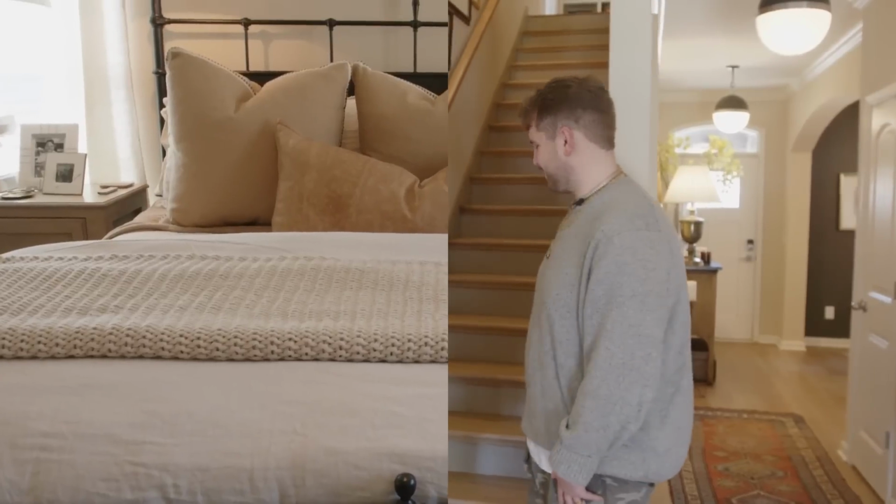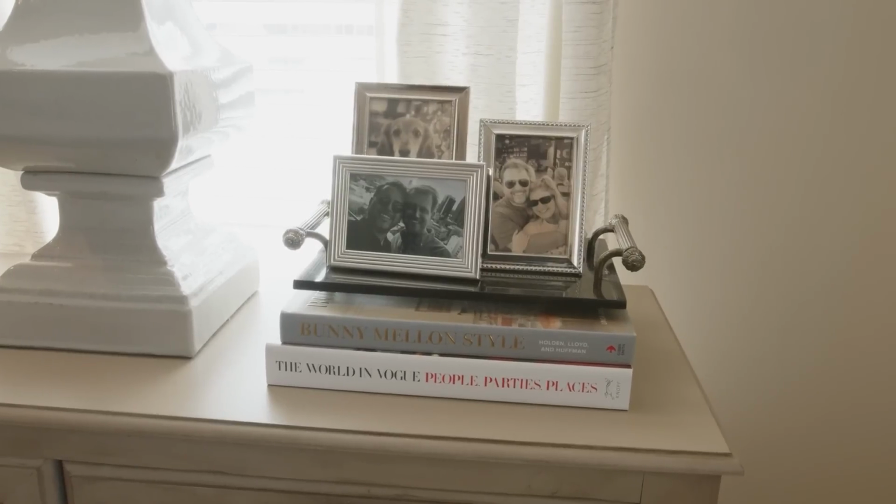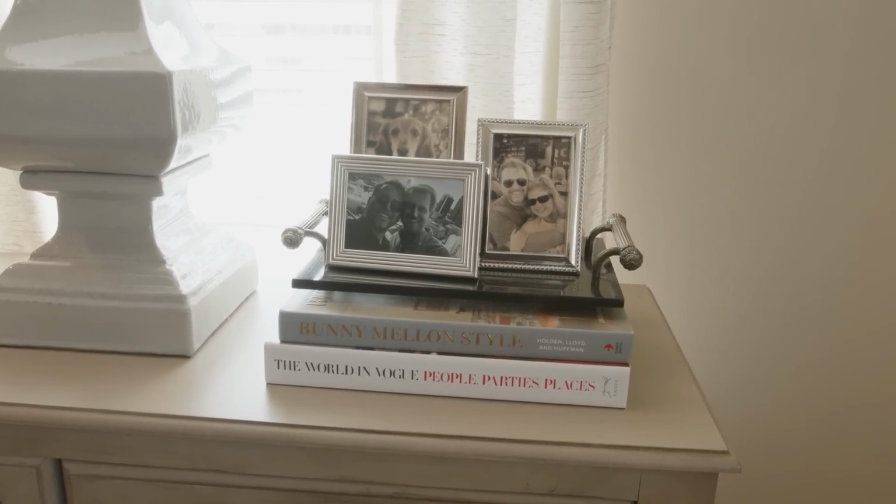Alrighty, so next we're going to head up to our primary bedroom, which has one of my favorite little nooks in the whole house, so follow us. Welcome to our primary. This is probably one of Blake's favorite places in the house. It is. So I'll let him tell you a little bit about one of his favorite areas.